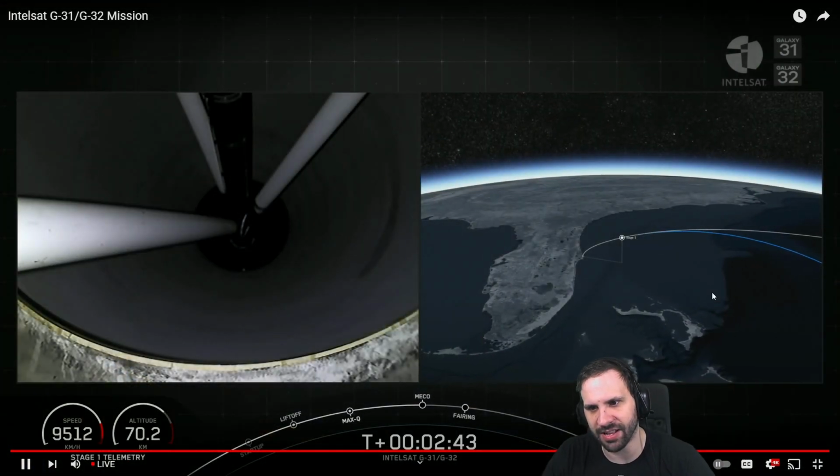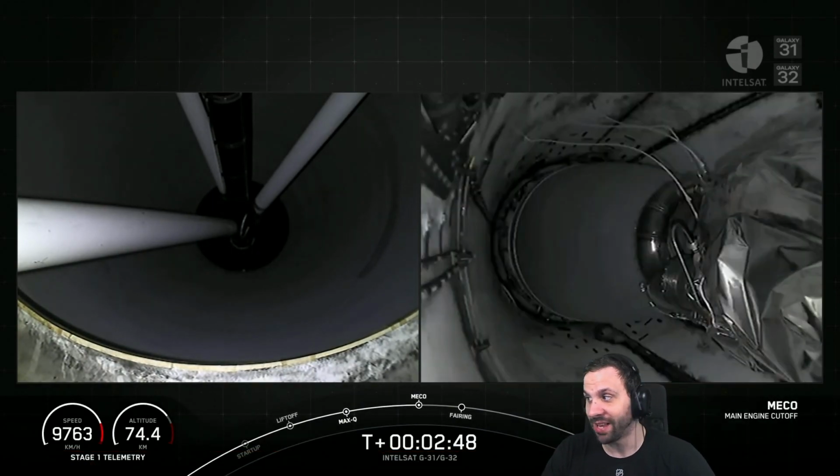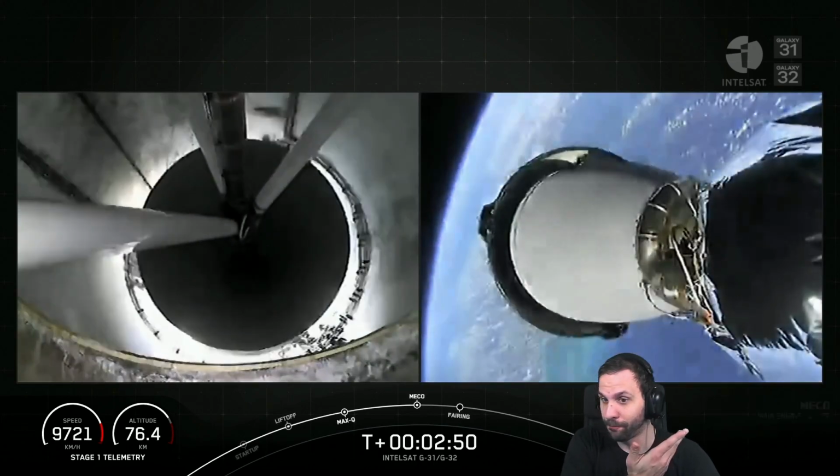Exactly, Phil. Yeah, it's weird how it's switched. Exactly. They fly new boosters on Starlink missions, all the customers.